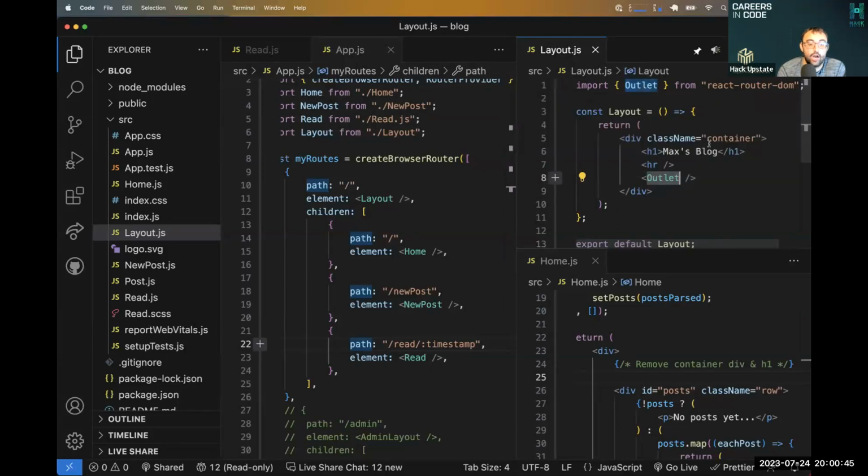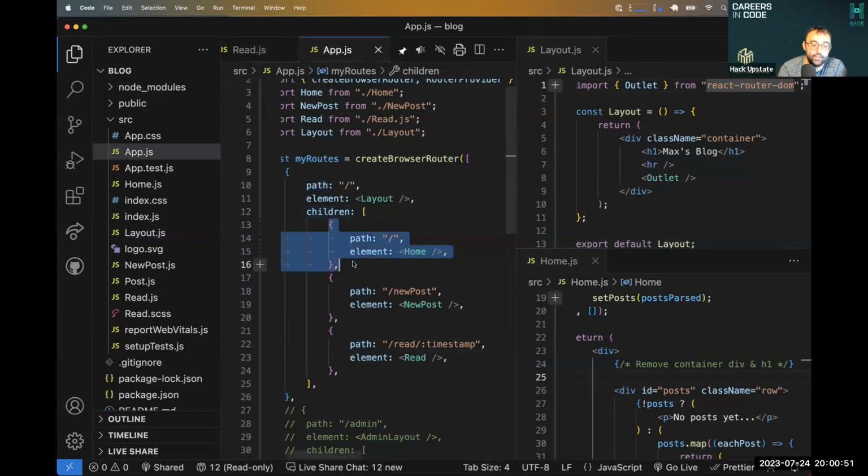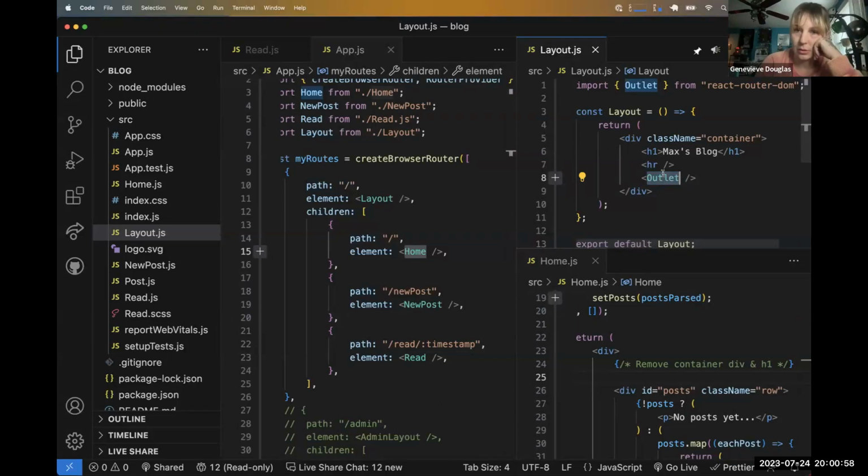And then the outlet's job, that it knows how to do because it's coming from the router, is to take whatever child matches over here, take that element and stick it in over here. So that's always going to say outlet. Okay, that's what I meant. Nope, we can change the name of the layout component. We cannot change the name of the outlet component. Okay, so it's always going to be outlet. Yes. Whenever we import components from packages, we mostly use the name that it's giving us.